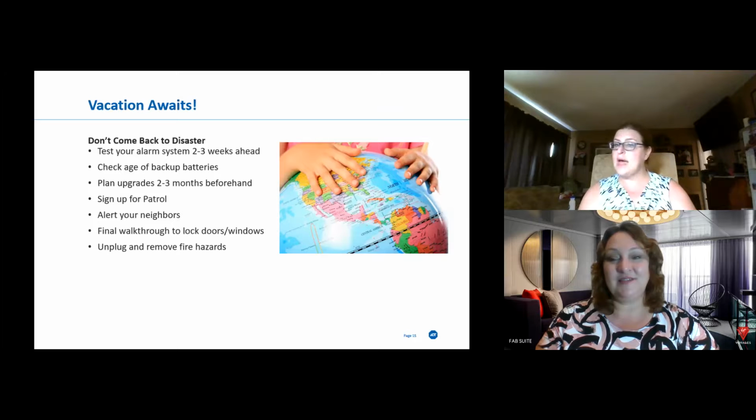I love the little wood dowel rods too that pop in there to prevent windows from being slid open. Those are great. Yes. Make sure everything's locked, and then do a second walkthrough and think about it from a fire safety perspective. Have you unplugged every device that you could possibly unplug that wasn't absolutely necessary while you were gone?